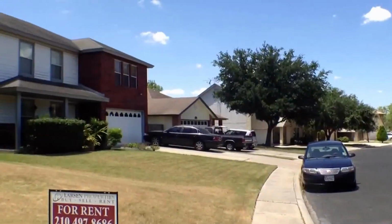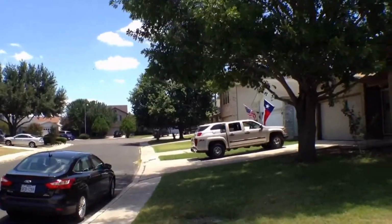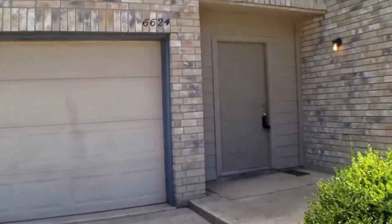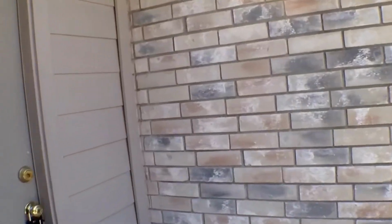Panning shot of the neighborhood. Notice the dead end cul-de-sac street. Real quiet neighborhood here. Head inside, give you a video tour. Newly renovated property.